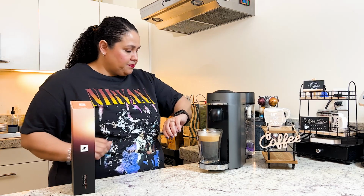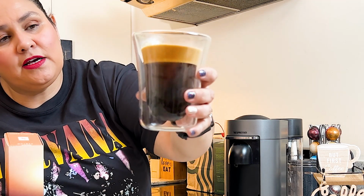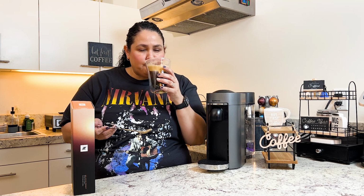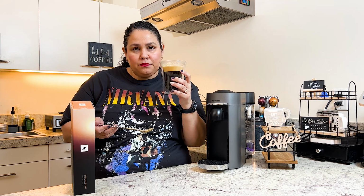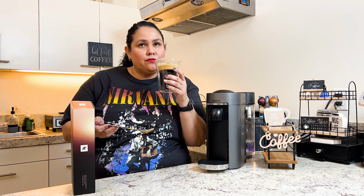We shall see. Okay, so let's try it. So that's what it looks like. You know, typical Nespresso coffee, thick crema foam on the top. I'm gonna mix it in a little bit. So I don't know if it's gonna taste significantly stronger or it's just going to affect you because of the extra caffeine. Okay, that's good. Hold on.